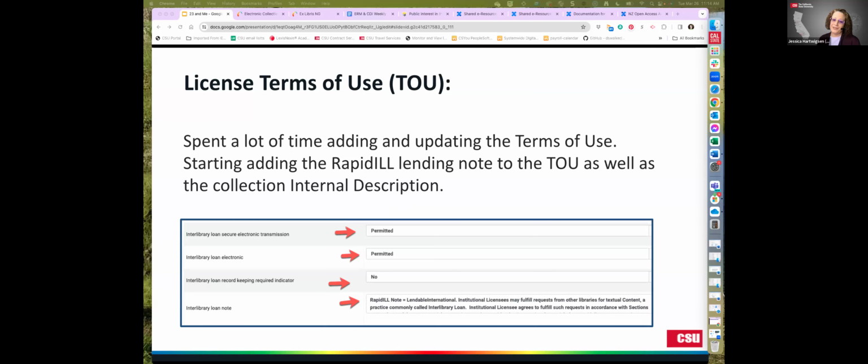But the API broke, and Ex Libris won't fix it. So now I'm stuck manually updating the ones I didn't get to. So the project is still ongoing, getting those terms of use in there. I'll explain a little bit in this next slide, but if there are licenses that don't have any fields filled in, we start with the ILL fields first because of a project that we have that's also ongoing, what we call a Rapid ILL lending notes project. We start with this particular field because we need this information stored somewhere because we have to update collections.